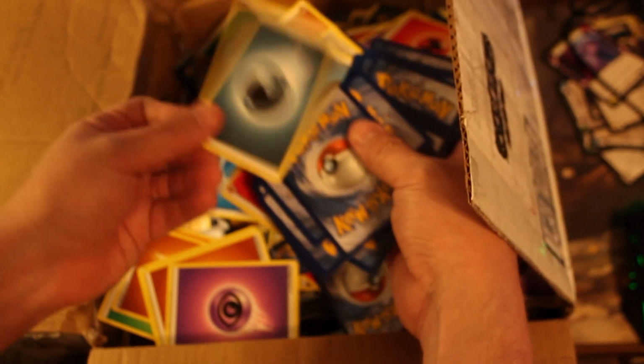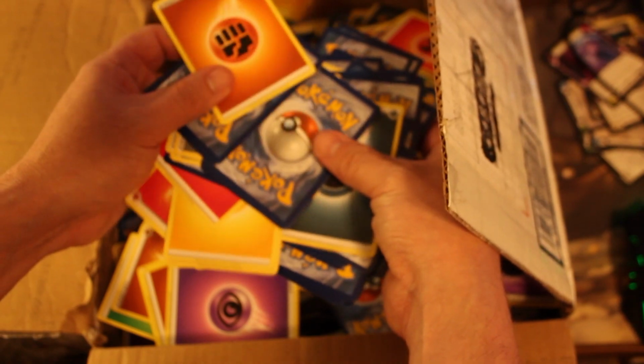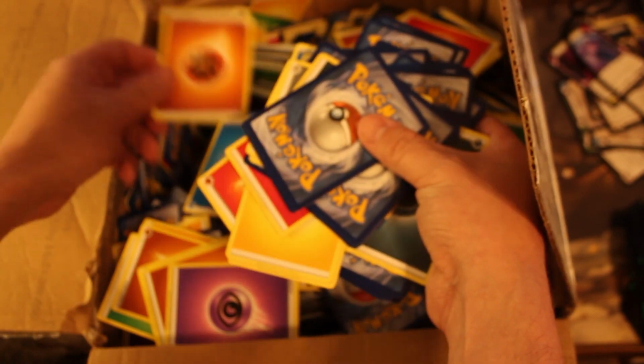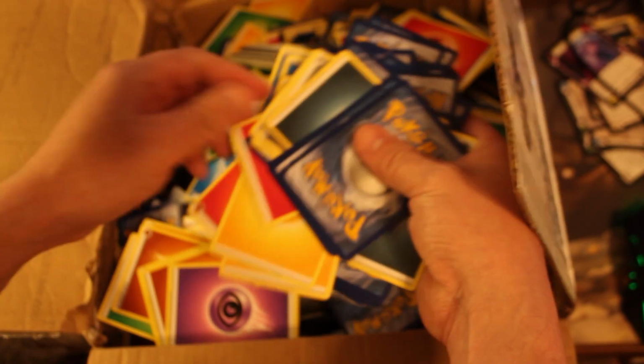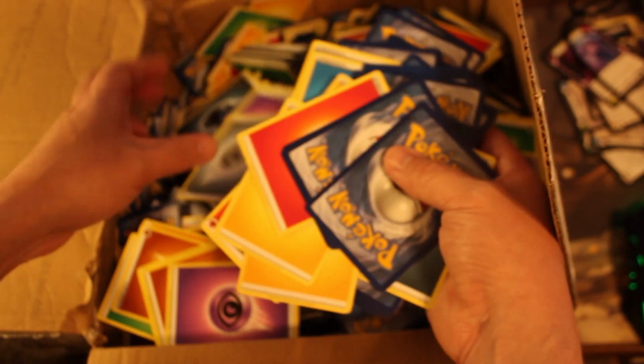I mean, I'll go through them. I've been in contact with the seller about it. He said, just go ahead and salvage what you can and pay me for those, and the rest we'll just chalk it up. It is what it is. But there's definitely ways that you can mitigate some of this kind of stuff. Let's see what it looks like in the bag and then in the other box.